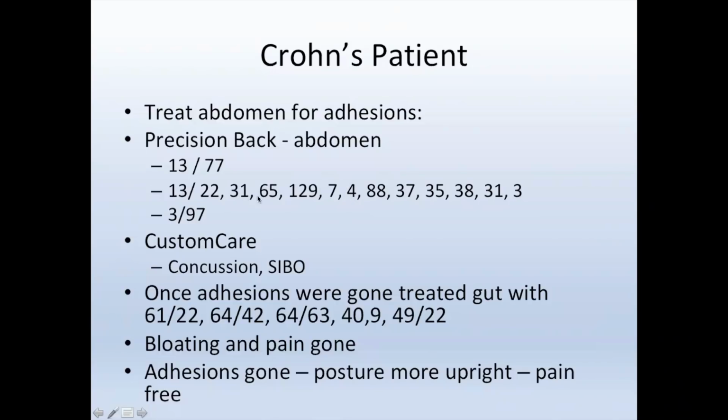Once we got the upper middle part of the abdomen loose, it became obvious that there were adhesions between the rectum and the bladder. And this was supported by her report of pain with bowel movements, pain with urination. Then while we're kind of cruising around her abdomen, we found adhesions between the transverse colon and the liver, the transverse colon and the gallbladder, the ascending colon, the cecum.